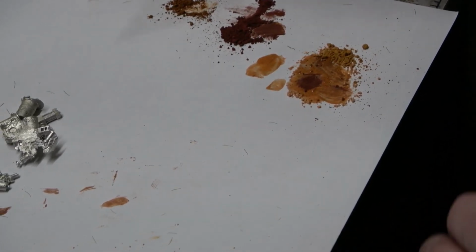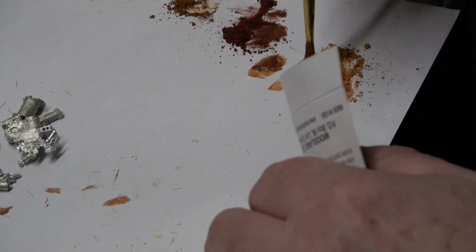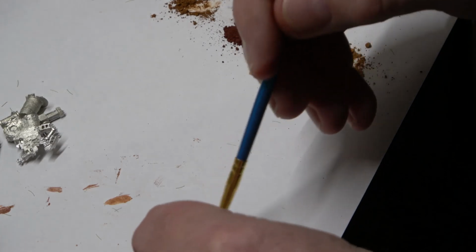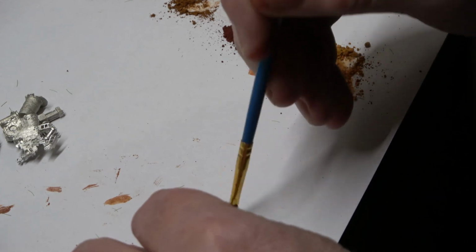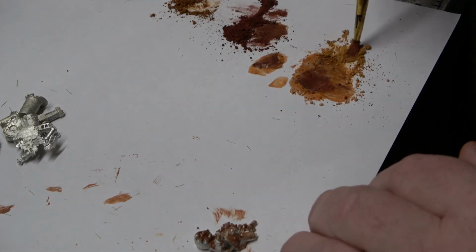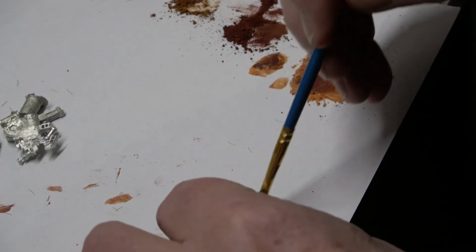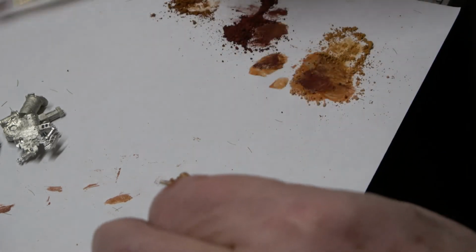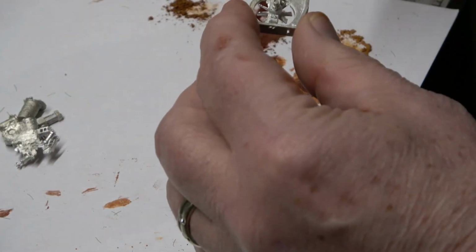So basically I've got some binder here, and I'm just taking some pigments and working them together. I find that you've got to put the darker on first, with a little bit of the metal showing through, and then take some lighter pigment and dust it over the top of the darker, and pretty soon we have a piece of rusted up junk there. It doesn't take long to do this. This one we're probably going to do all over. I need a little bit more with the binder.